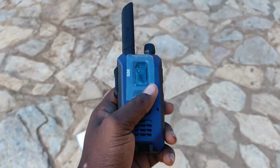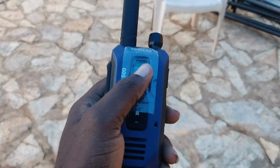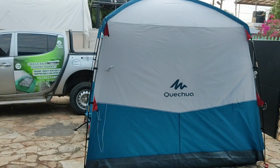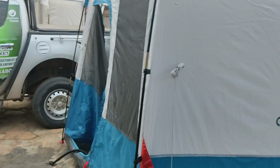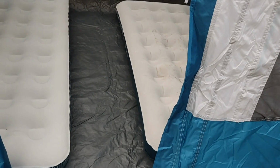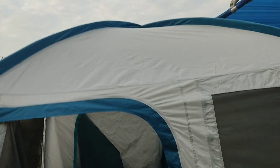We have a few of these for essential personnel and people in the farms to make sure that we can communicate effectively. And this is our Quechua tent, which can house a lot of people. This is not any ordinary tent. This is very good and efficient. It's insect proof. It makes sure that there are no insects, there are no animals, and it's also waterproof. It has a waterproof layer. Excellent.